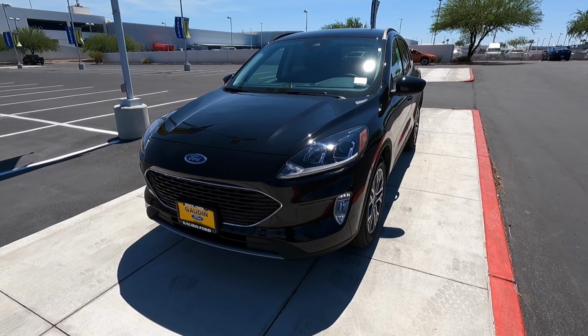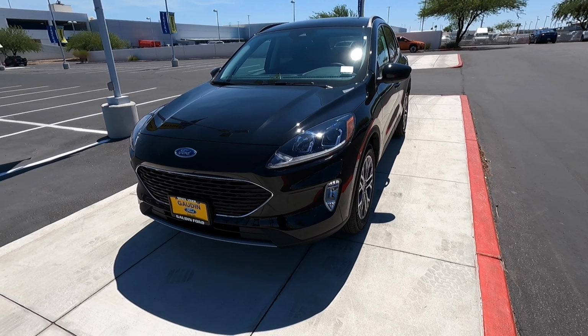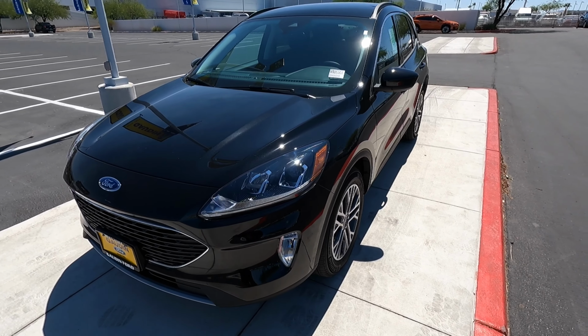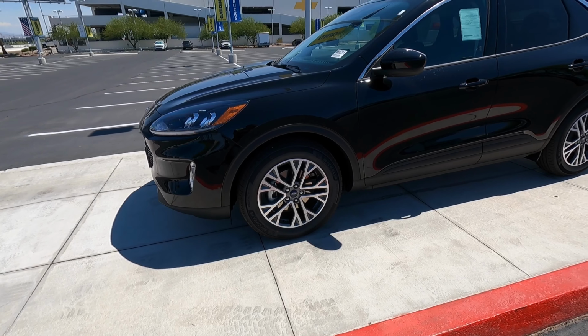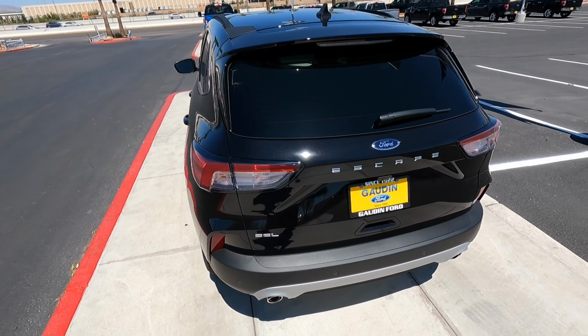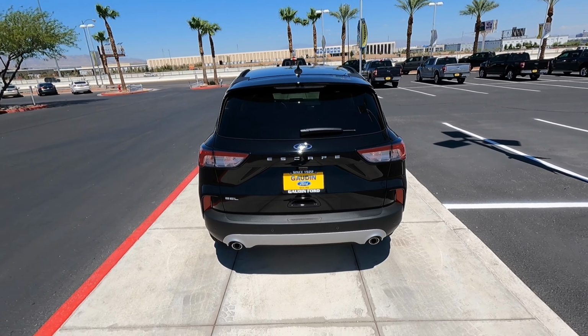But in the front here, we have LED accent lighting, halogen projector headlights, and halogen fog lights. The Titaniums get LEDs for fog lights and headlights. Here we have these 18-inch 225/60 R18 tires. The Titanium does come standard with 19s. Looking at the back, the taillights are exactly the same on both, and both of them have rear parking sensors and a backup camera.